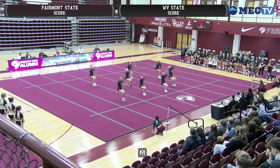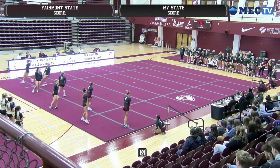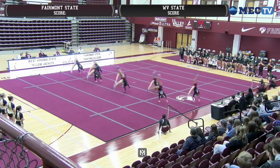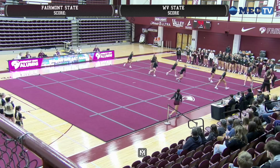So I've seen just a couple of little hops. Tiny, I mean the tiniest of hops. But overall, they looked really good so far. Great start for the Falcons. Here going to the round off handspring layout, looking for good body positioning. Overall, a pretty solid performance.